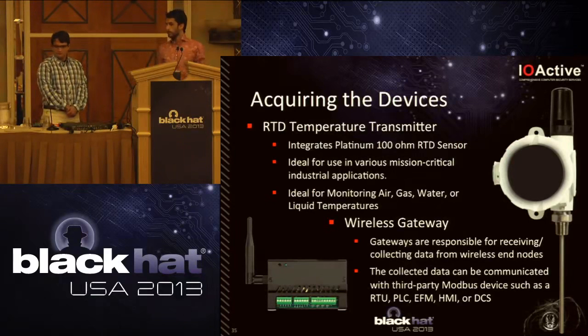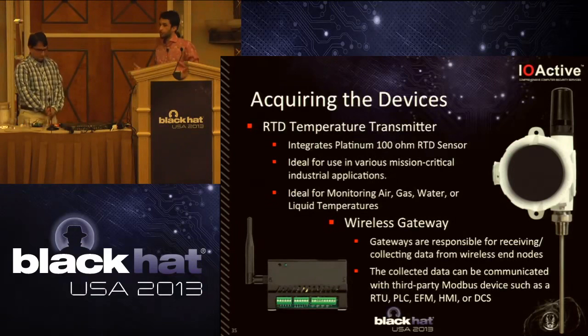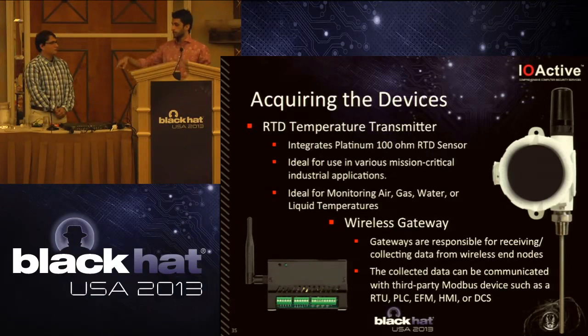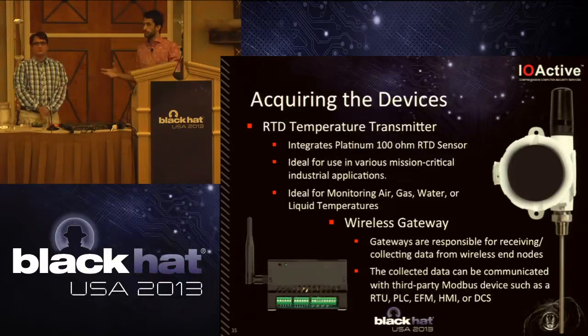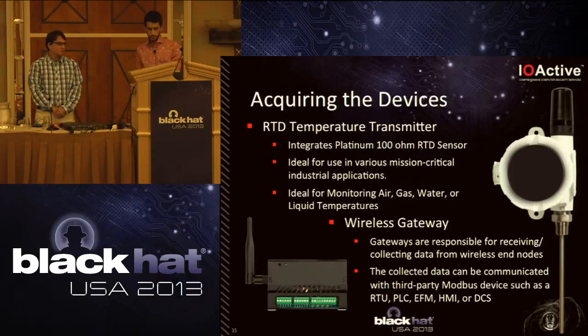This uses a platinum sensor to collect the physical values of the environment, and it sends them using a transmitter to the gateway. The gateway is the one that collects all the information from all the transmitters and will be connected to an HMI or a PLC.